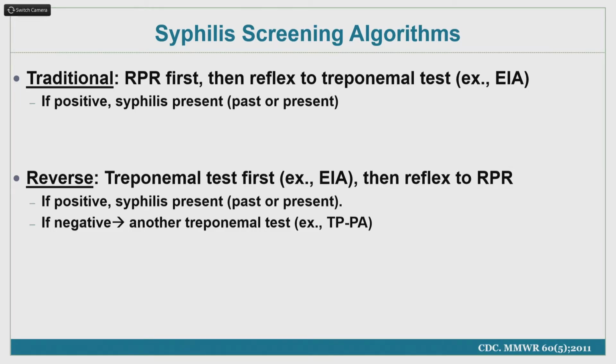The reverse algorithm is to start with a treponemal test first, like an EIA. If this is positive, then reflex to a non-treponemal test like an RPR. And if the RPR is positive, then syphilis is present. If the RPR is negative, then another treponemal test is recommended, like a TPPA. And so I know this is a lot of information, but the take-home point here is just to make sure that you know which algorithm you're using and consult a specialist if the interpretation is confusing.